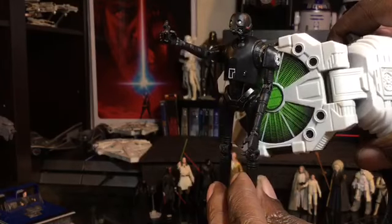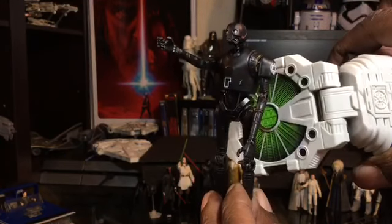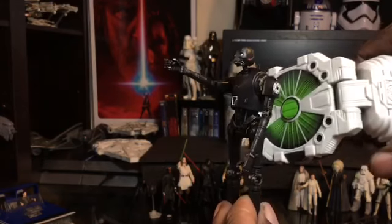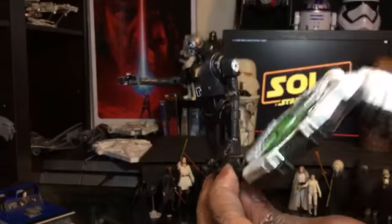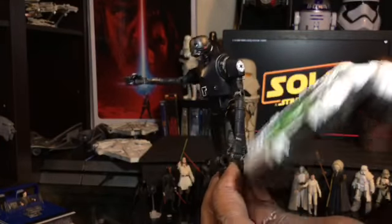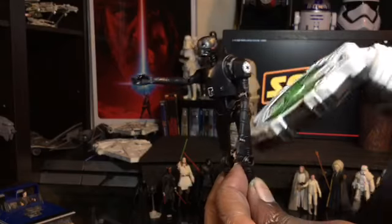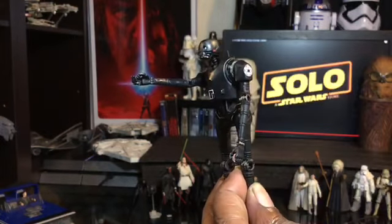I'm K2SO. I'm a reprogrammed Imperial droid. I'm not very optimistic about our odds. Congratulations. You are being rescued. A lot of explosions, but two people blending in.